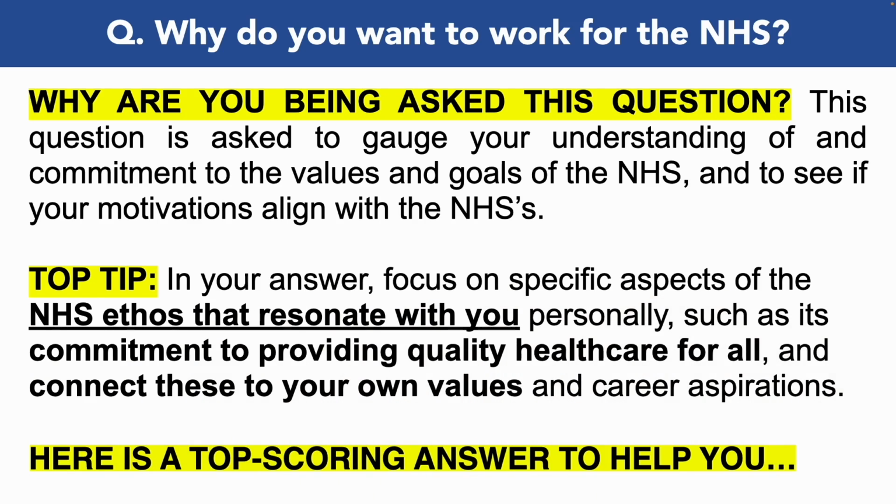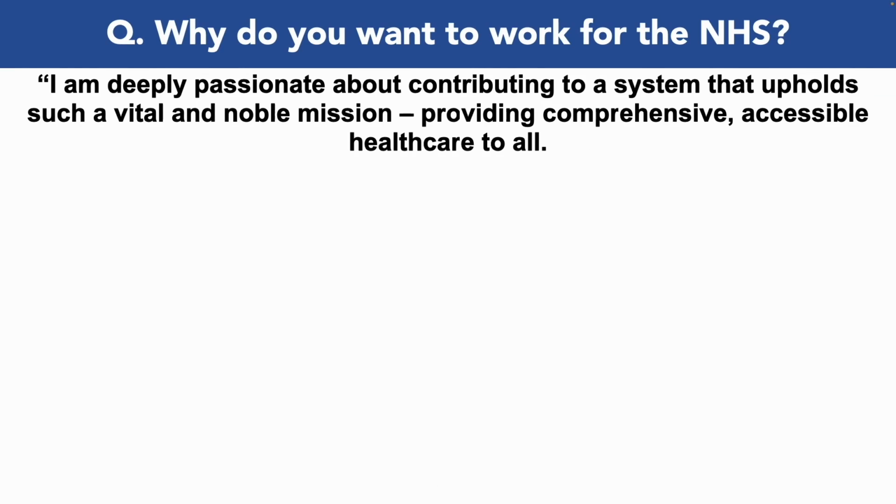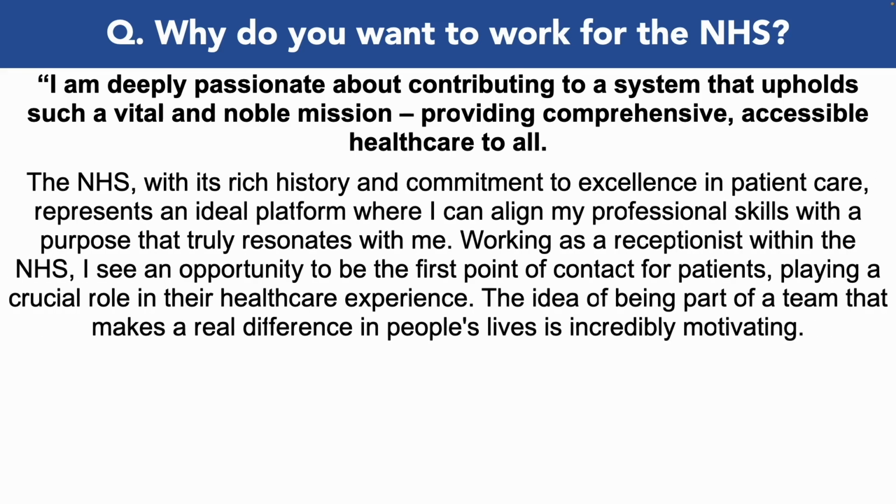Let's take a look at a brilliant top scoring answer that's going to help you with this interview question. Why do you want to work for the NHS? I am deeply passionate about contributing to a system that upholds such a vital and noble mission, providing comprehensive, accessible healthcare to all. The NHS, with its rich history and commitment to excellence in patient care, represents an ideal platform where I can align my professional skills with a purpose that truly resonates with me.